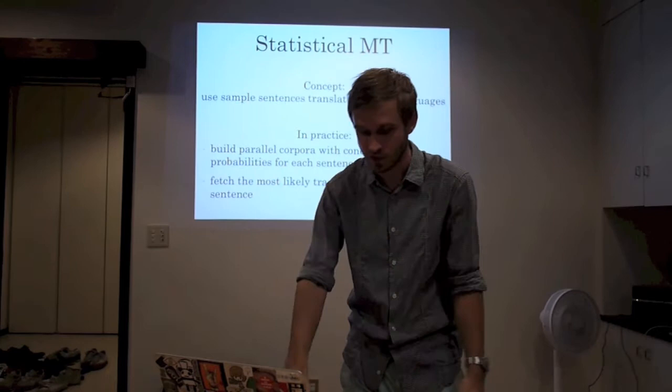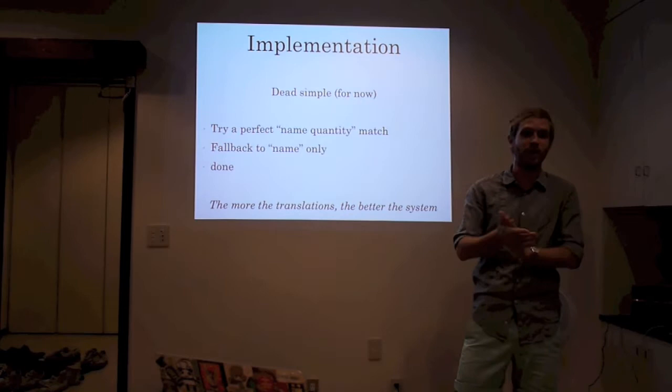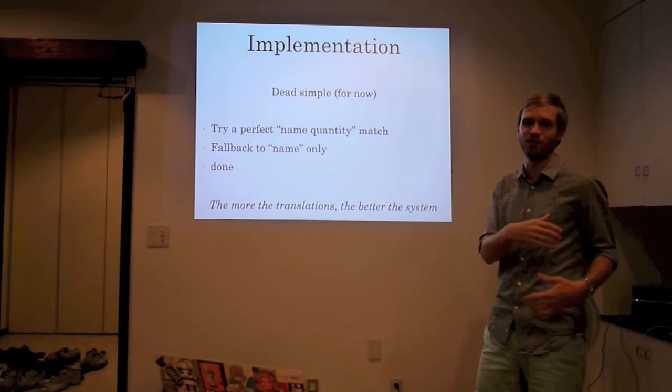So in our case, back to Cookpad, the implementation right now is just that simple. I mean, we're not computer scientists, and we don't have the time for that. And at the same time, it's just ingredients and quantities. It doesn't involve going all the way and building those probabilities and everything.